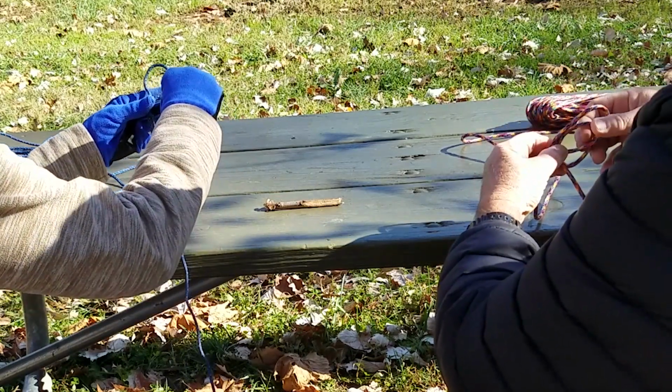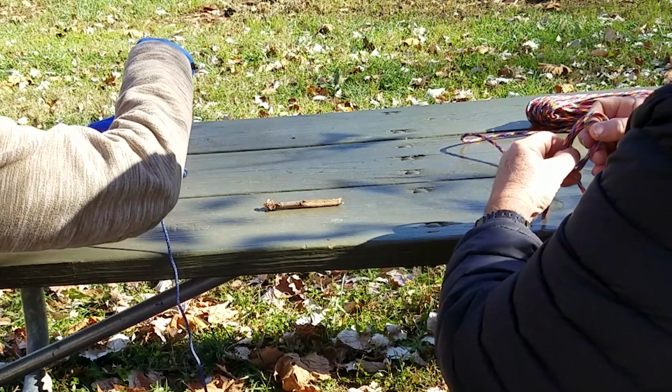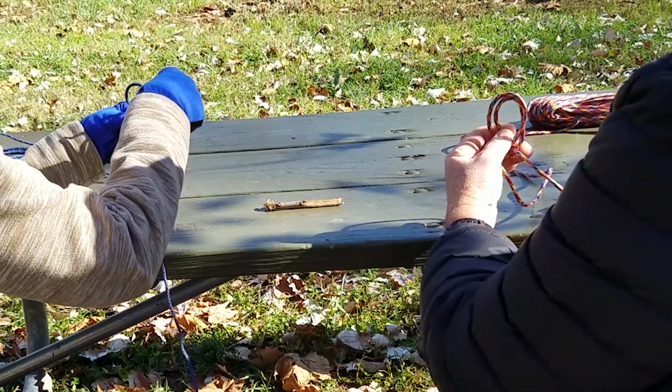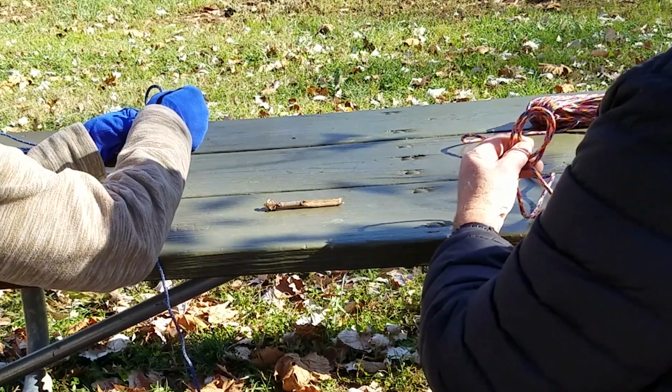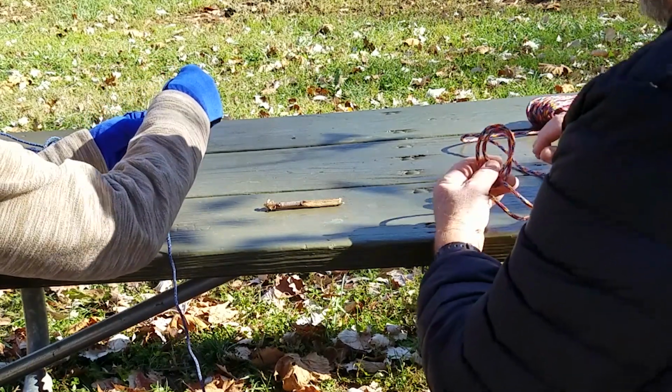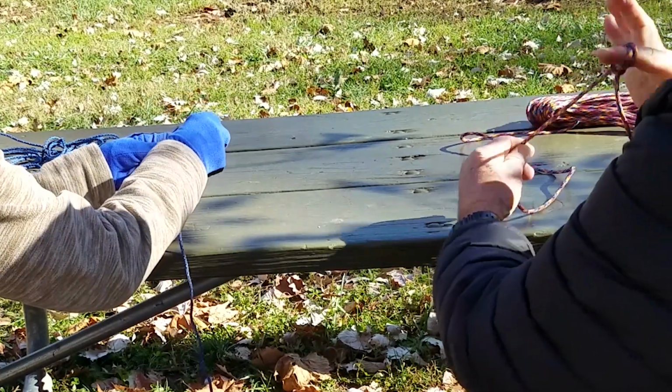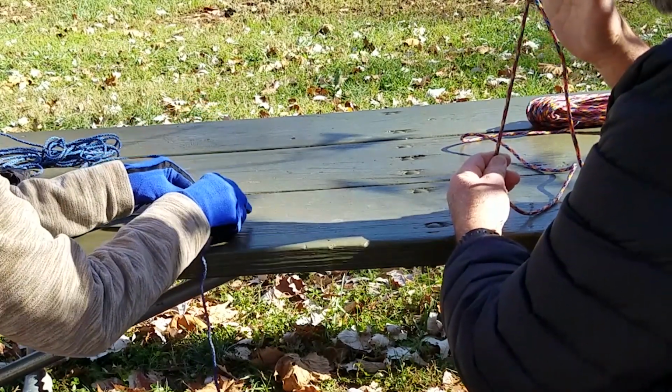Oh, you're going behind it. Yeah, go behind it. I went in front of it, but it's going around my finger. We don't want it around my finger, right? Yeah, just go behind it. Ah, that's what I did wrong. The first time I went in front. Now you stick the stick around it, and pull these, and you've got yourself a knot.